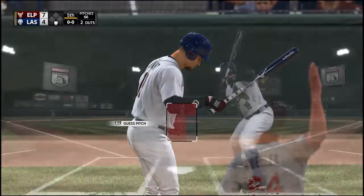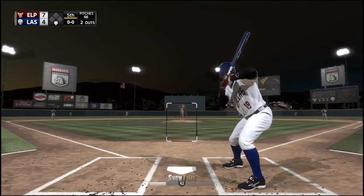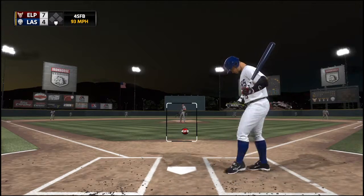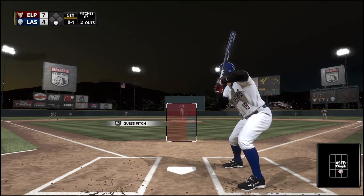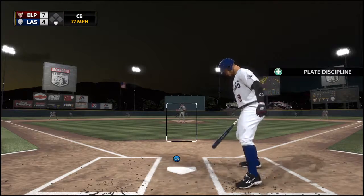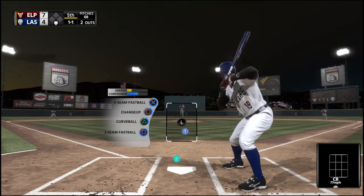Now to the plate, Kevin Knight. He started out the evening 0 for 2 so far. First pitch on its way. Comes right after him with a fastball for a strike. Now the 0-1. And here's a curveball in the dirt that time for a ball. 1-1. 2 out, nobody on.